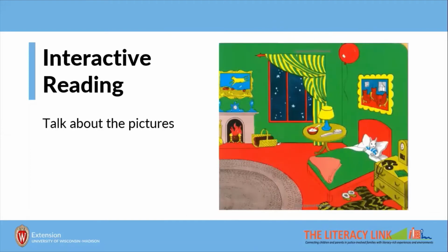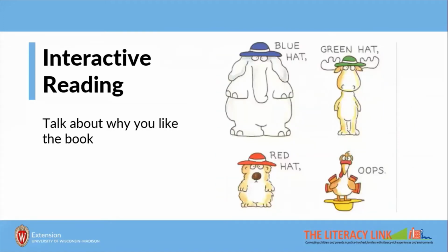We can talk about the pictures. Look, I see a red balloon. Can you find it? We can share what we like about the book.